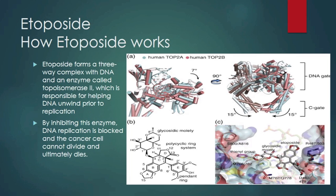How etoposide works. Etoposide forms a three-way or ternary complex with DNA and an enzyme called topoisomerase II, which is responsible for helping DNA unwind prior to replication. By inhibiting this enzyme, DNA replication is blocked and the cancer cell cannot divide and ultimately dies.